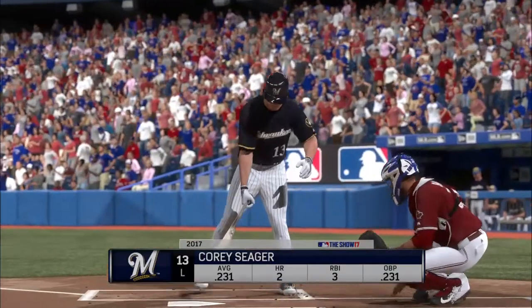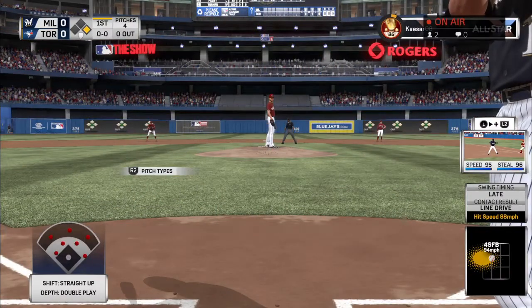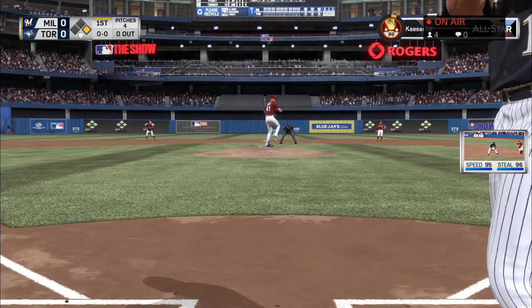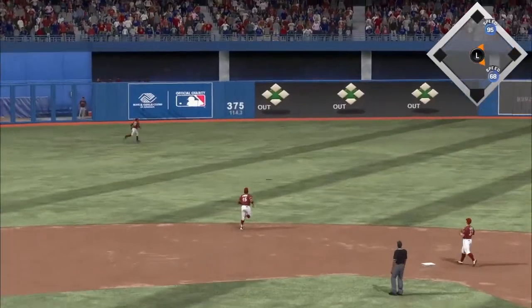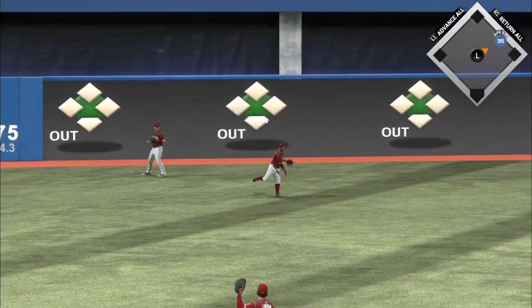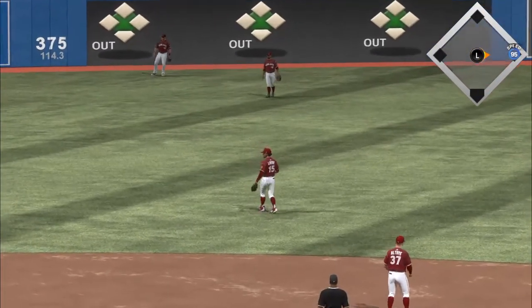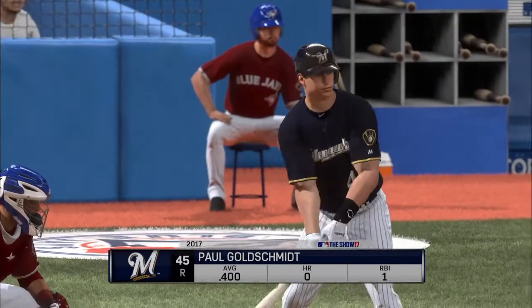Here's Corey Seager. He's ready for his first at-bat of this early season contest. Seager. This is hit high in the air out toward left center. On the move is Betts. He gets to it and makes the catch for the first out. And he will scurry back to first as he'll think twice about trying to move up.